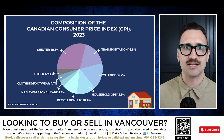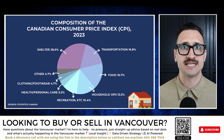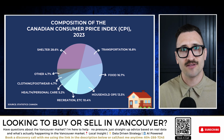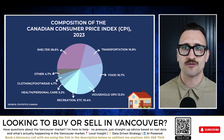They want to stay in around that 2% range. They only want items and inflation to be going up around that 2% number, but we've been well above that in fact. And when inflation goes up, essentially you just need to make a lot more money to buy the same product, and it's no different for real estate.